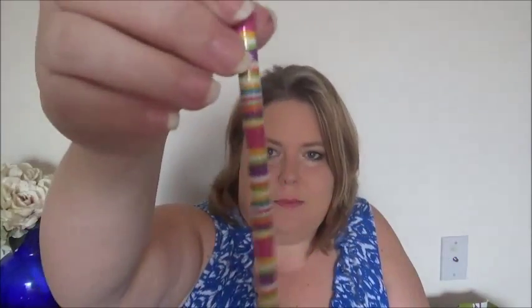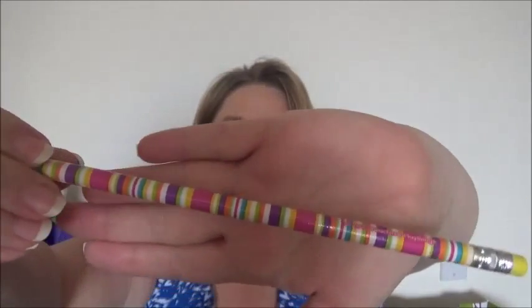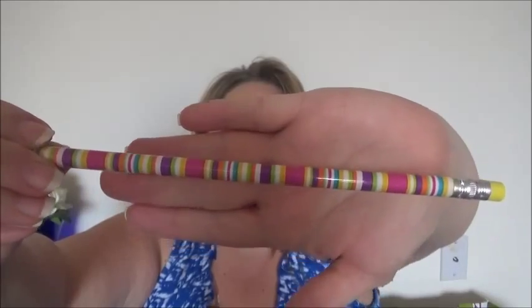So there's 30, so what would be a good number? 1, 2, 3, 4, 5, 6, 7, 8, 9. There's gotta be one more. There it is. So there's 10 different designs. Well, let's go through this. So we have the stripey stripe with a neon yellow. Does that help? I don't know. It's just probably the lighting is in the wrong angle.